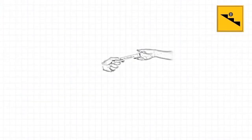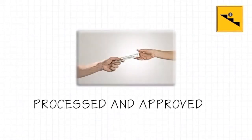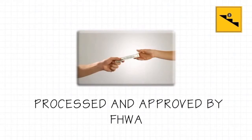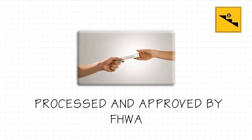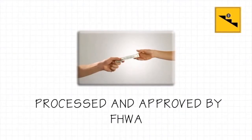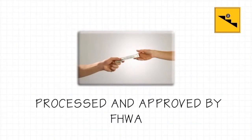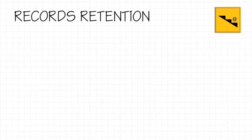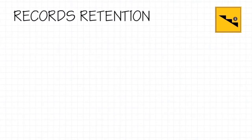Final voucher transactions are processed and approved by the local FHWA division office. Usually, the date you receive payment for project costs processed under the final voucher is the date the third and final step, records retention, begins. Records retention is the third and final step in the project closeout process. This step is just as important as the first two.